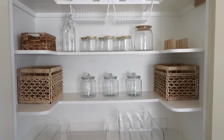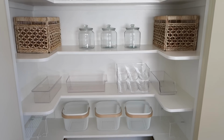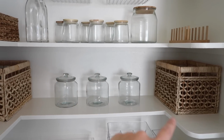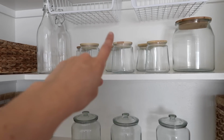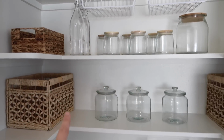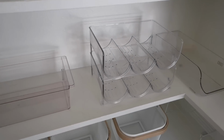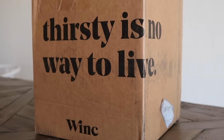So here's a rough idea of what the pantry is gonna look like before we fill it up with food. I got a bunch of these baskets and jars from IKEA. These small ones here are from the Target dollar section. I also have some dollar store bins up there, and I picked up this really cool wine organizer from Home Goods. I'm gonna be stocking the pantry with all of my new wine from Winc.